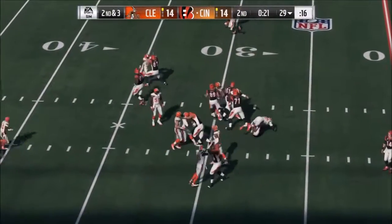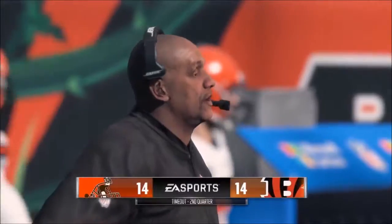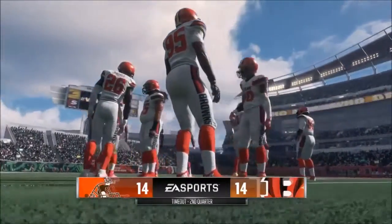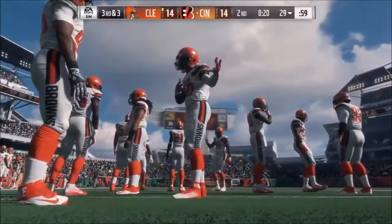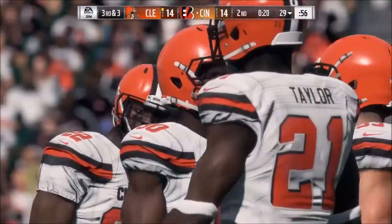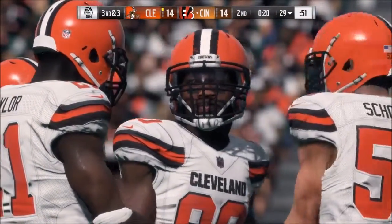Dalton with a give here to Mixon. And this time he's not going anywhere. They'll get him down right at the line of scrimmage. And a stoppage here, a timeout before this 3rd down play takes place, as the clock will stop with 20 seconds to go in the first half. So the offense took the timeout. Looks like they're ready to go as we get set to resume the action.